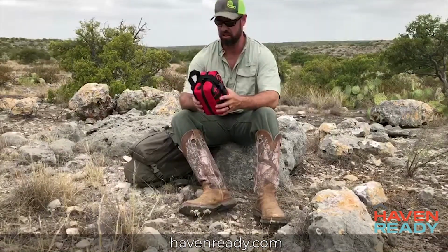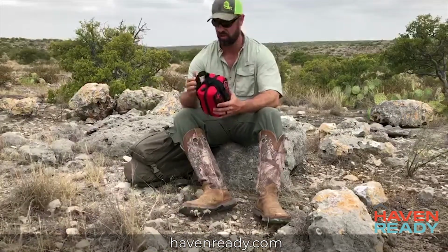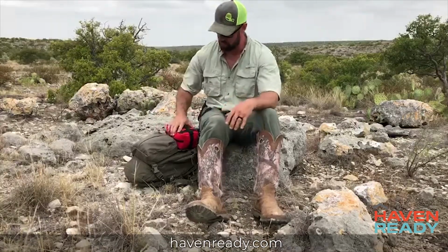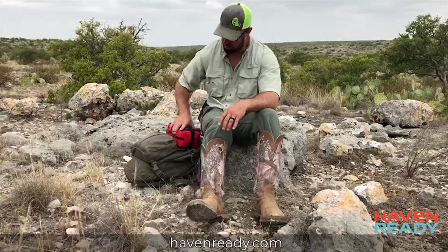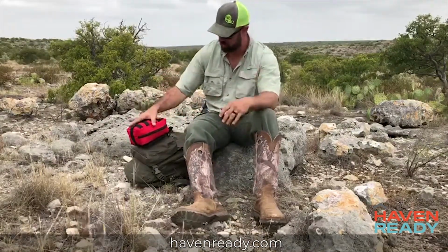And what's nice about this pack too is that the way it's designed, it's MOLLE capable. So if your pack is MOLLE capable, you can stick it to the webbing. Like for instance, this one has some Velcro that I can pull off. Do the same thing here. Just take this one off, stick it right here, and I'm good to go.